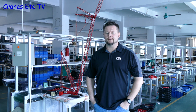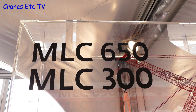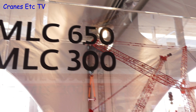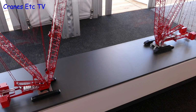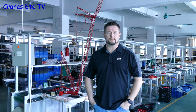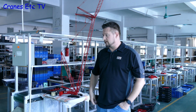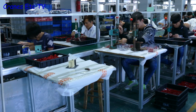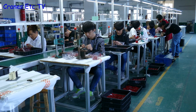So the timeline here: in Bauma 2016, we saw the two tooling models that were on display in the crane section for Manitowoc. And from there, roughly 8 months ago, we've gone to tooling, prototype, and now as you can see, the finished product. We're on the production line right now, literally. So the models are on the production line now, but how has the development of the model progressed?